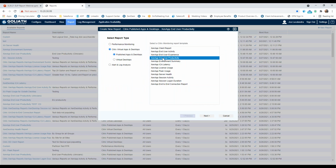In this case, it's this user productivity report that's available for Zen app and Zen desktop. So it's not just one side or the other. So those of you who are leveraging the different platforms with Citrix, we have you covered.